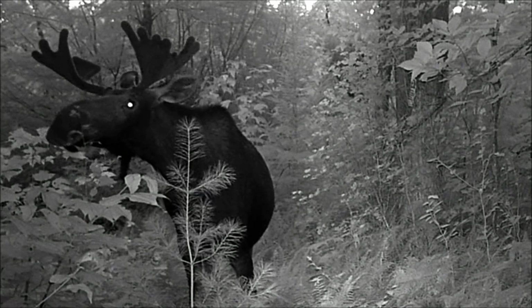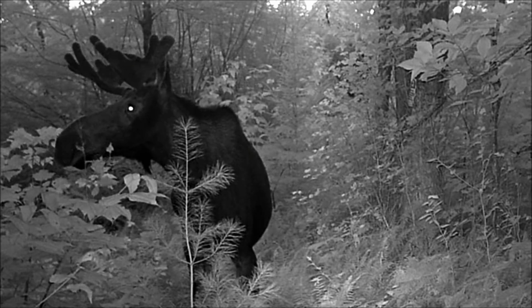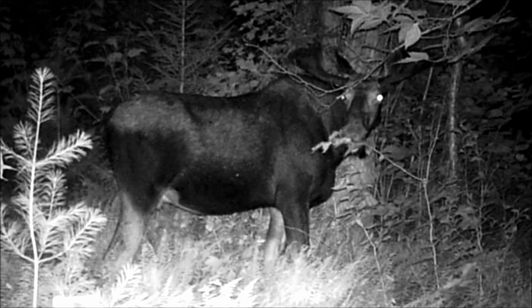Here's another bull moose. Lots of moose around if you know where to look. And there's another one, and he surely knows how to strip a branch.